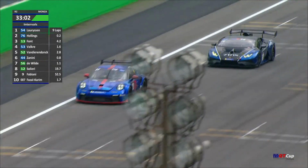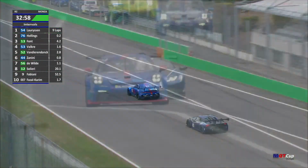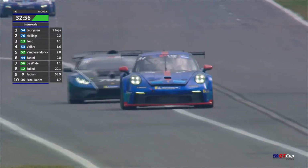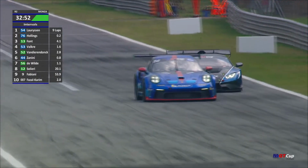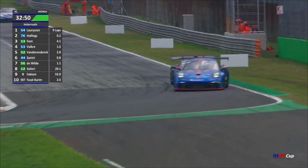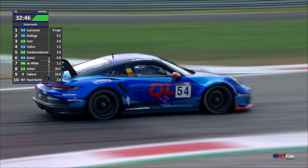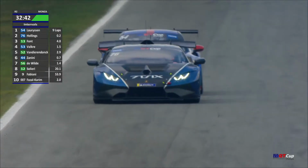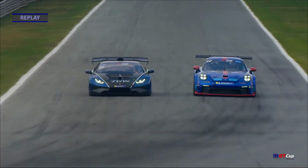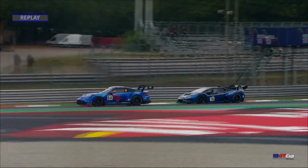Now Charlie Hollings tries to fight back. Goes left, goes right, goes left again. Lauritsen, the championship leader, now in position 1. The Lamborghini traditionally not as good under brakes. Charlie Hollings does not know that though. Goes in very deep, skates under brakes into turn 1. But Jan Lauritsen retakes what he believes is his rightful position into turn 1. Into the Parabolica, so close to touching the back of car 76.